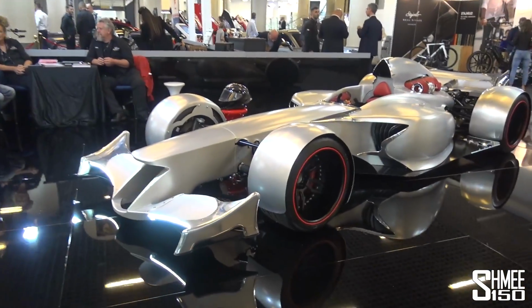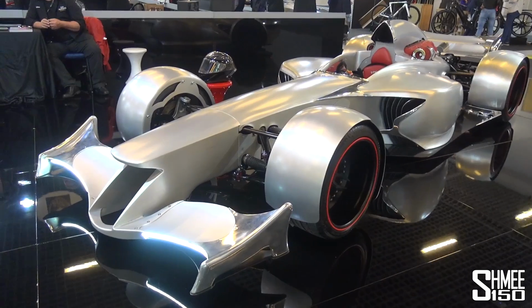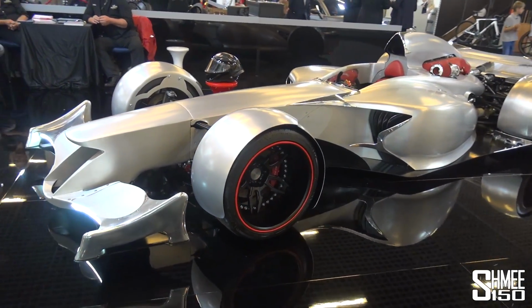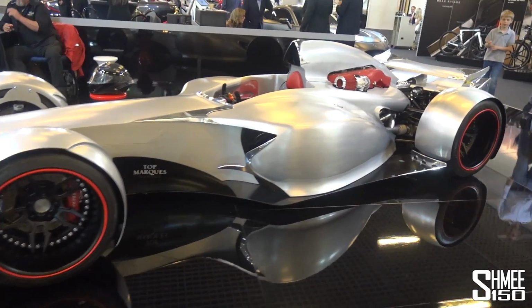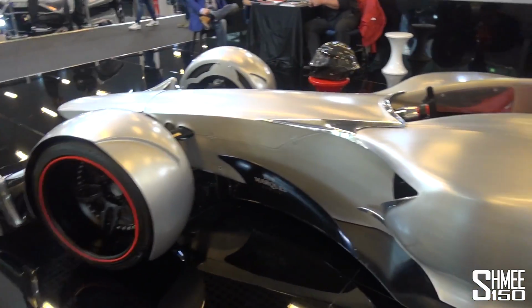I'm going to whiz back towards the other side though, just to see what else is over this way. Starting with the car right here, and I say car quite loosely because you will notice it resembles much more like a Formula 1 car. Well, this is from Zacaria, and it's introduced with the intention of bringing an F1 car to the road, to be road legalized. Yes, you heard that right.